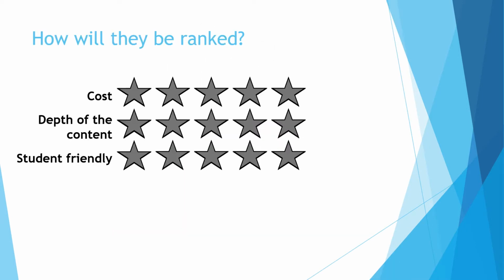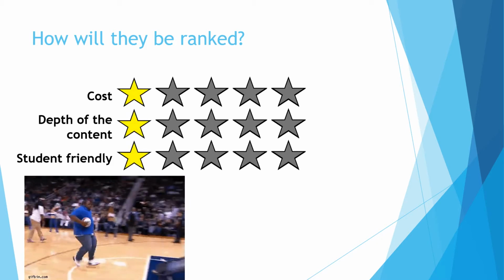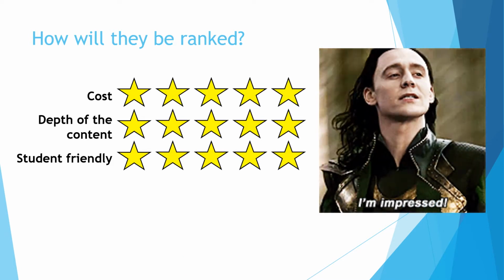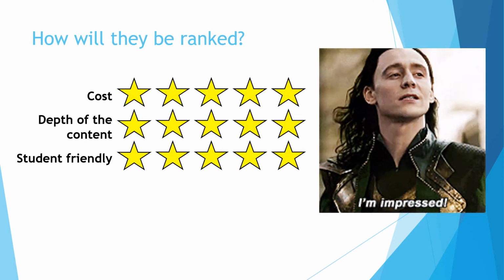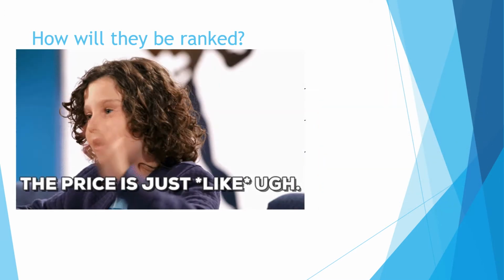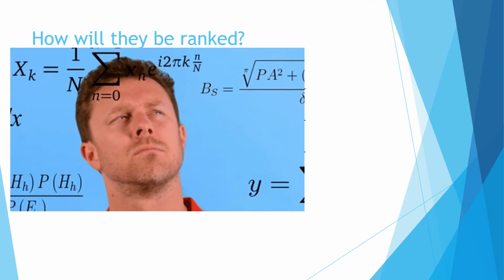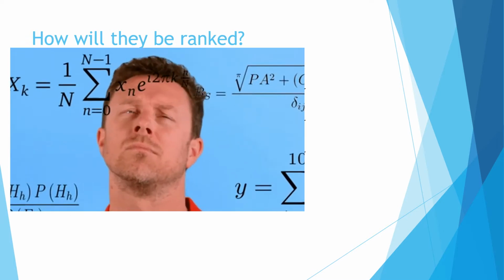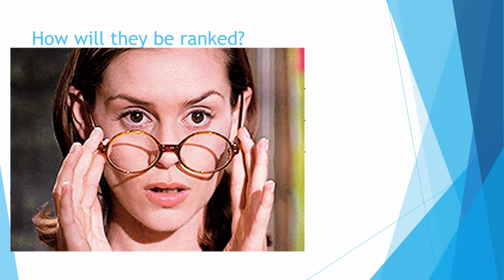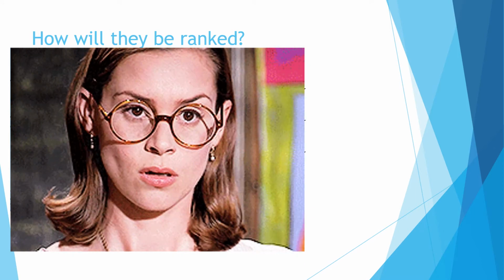So I'll be ranking the books in 3 different areas. The lower scores mean that the books have tried, maybe not quite hit the mark, going up to a 5-star score where the book's pretty good in these areas. The areas that I want to focus on, because I think these are quite useful to be aware of, would be costs, so how expensive the books are. I'm going to think about how much depth and detail the content holds, so how much detail is included, how in depth the discussions go. And then I'm also going to think about how user-friendly they are, how accessible these books are for students to pick up and use.